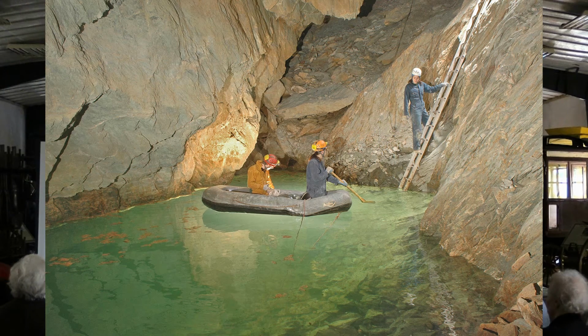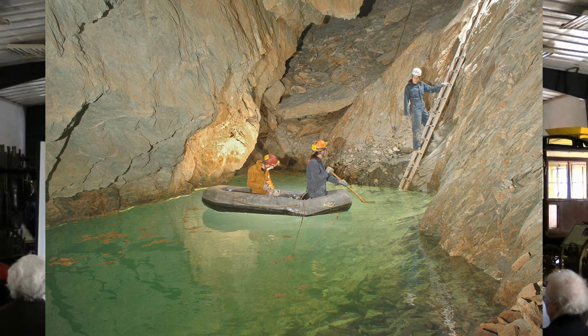So the Fairchilds ran adventure tours into this cave for a while. So they asked me to come and take photos of it. And at one point I think they were going to develop it with paths and lights, but I think that never came to pass.